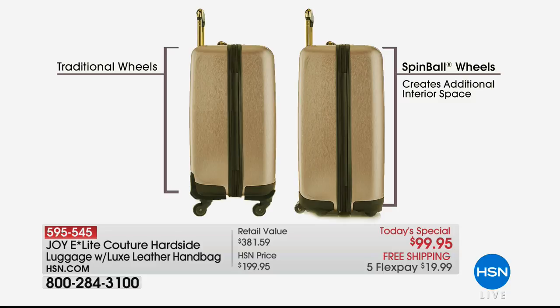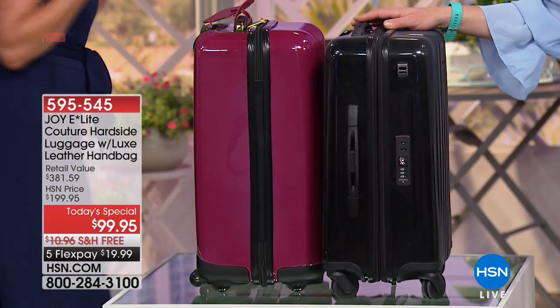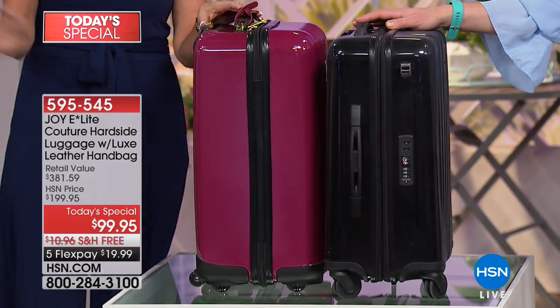On the right is our elite couture hard-sided luggage: 20% more packing space, no ability to break the wheels, no ability to break the zippers, and you can stand on it, you can use it as your seat if there's no chair at the airport. And I say airport, but this is everyday life.